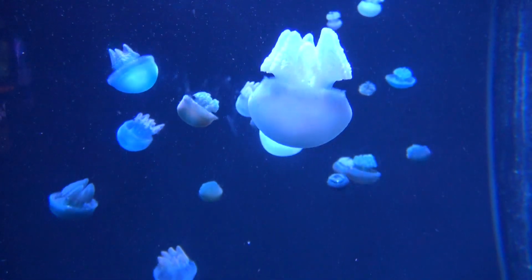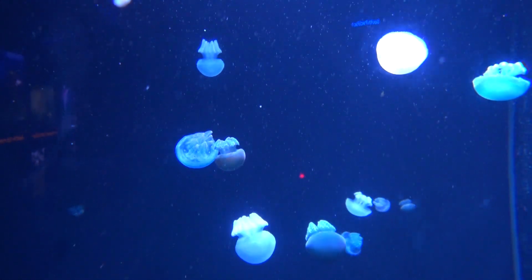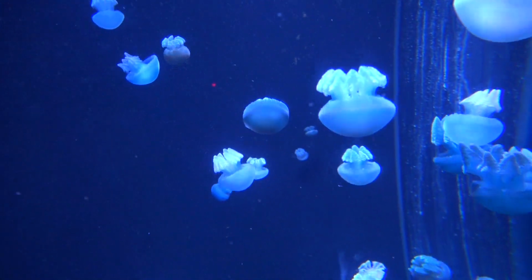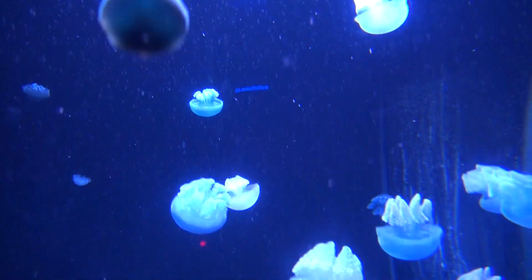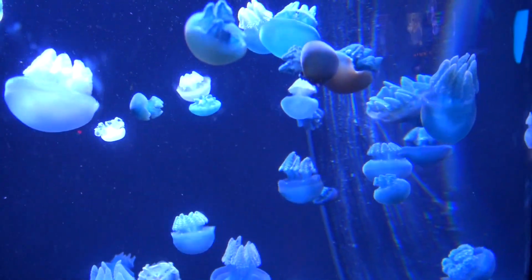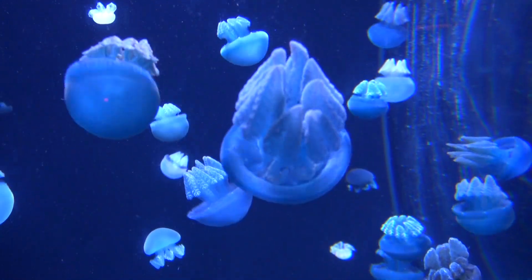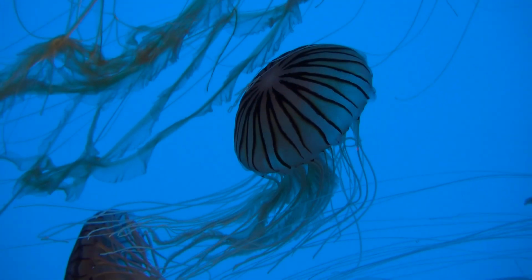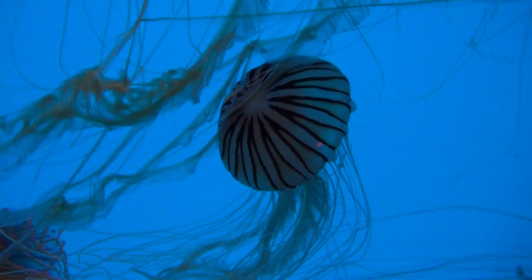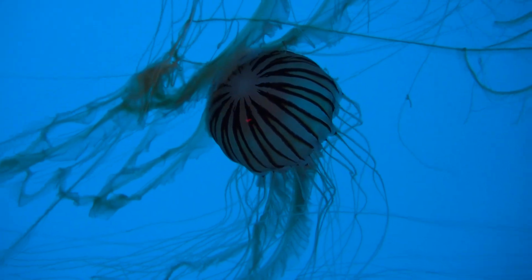Blue blubber jelly, so beautiful. It almost looks like a little mushroom. I love when they bump into each other and you see like they sort of almost bounce off each other. And there are some Japanese sea nettles. Almost look like the Pacific sea nettles. Coloring's a little different on the top.